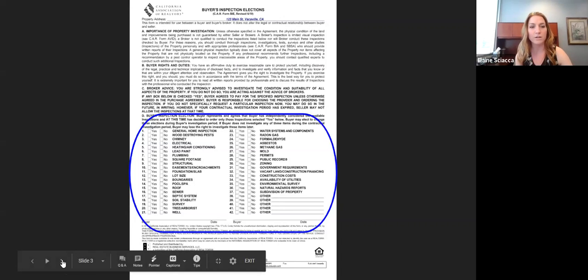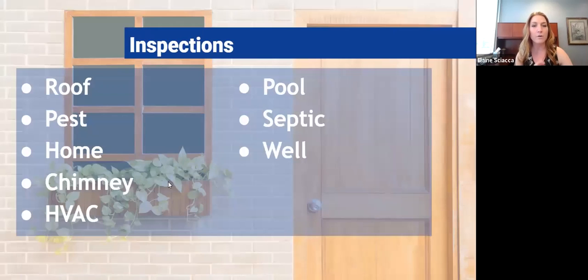While these are all listed here as possibilities, we'll go ahead and talk about the inspections that we most commonly see ordered for a home. Not the most important, but the ones that are most common.